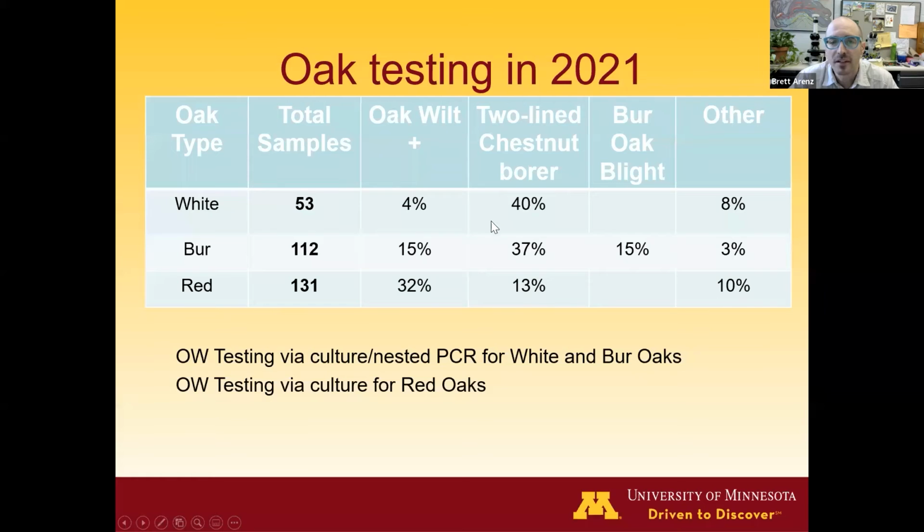Okay, so just quickly to point out here, as you can see, a lot of the oaks that we receive actually don't test positive for oak wilt, even though that's the main reason they've been sent to us, okay?